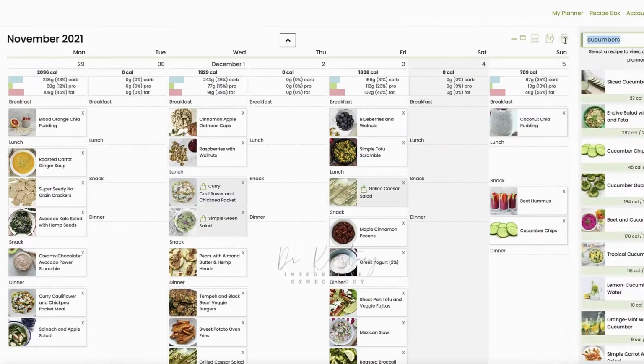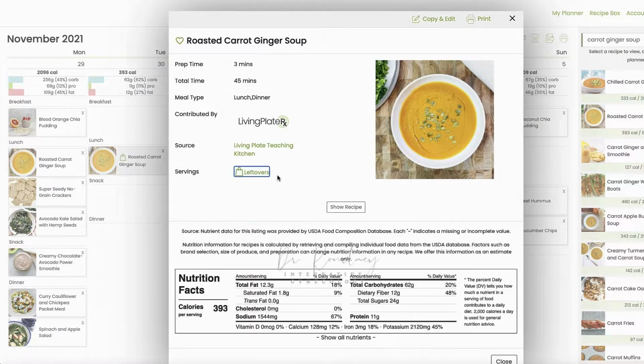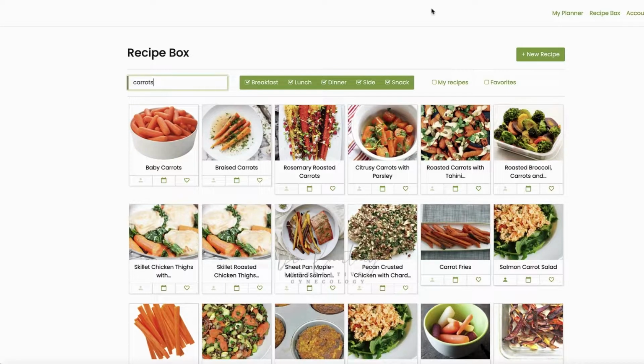To create leftovers in your planner, drag the recipe into the specified day, then click the grocery icon, and ingredients will be hidden from your smart grocery list. Liking recipes using the green heart will add them to your recipe box. Here, you can search for recipes and add them directly to your planner.